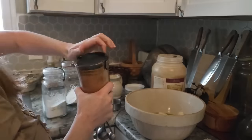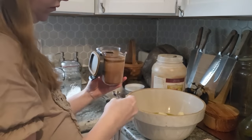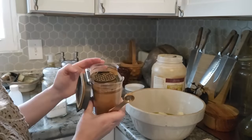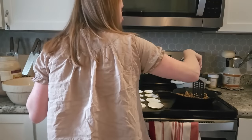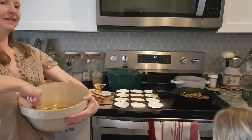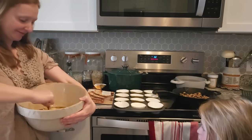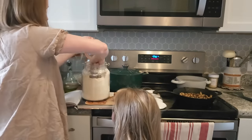I have 2 banana bread recipes that I follow. This one is the healthy version. This one is whole wheat. It's made with honey and olive oil or coconut oil. So there's no highly processed anything in it. And serving it with some eggs just makes it a really healthy, balanced, high protein meal for the kids. And I feel like that really helps them focus.